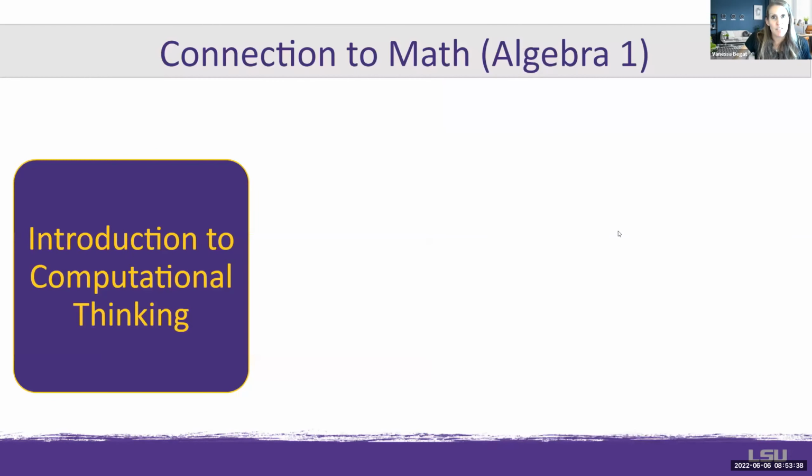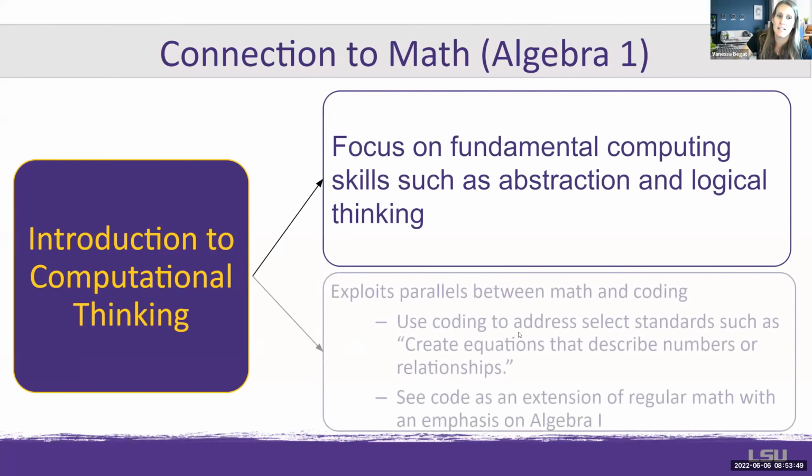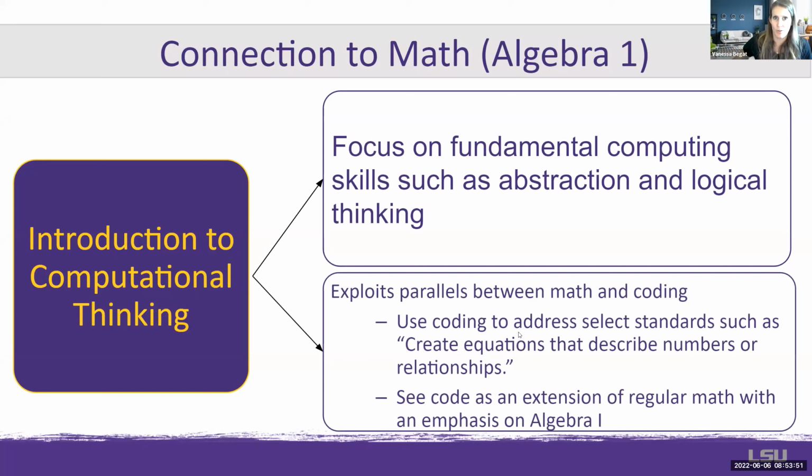So I talked about how we do have some standards alignment. So those of you who are taking Introduction to Computational Thinking, you're in for a real treat, because this class is really going to help the kids see the connection between math and coding. Okay, so coding is a tool to accomplish something, but there's a lot of math involved in it, and that math really aligns very closely with Algebra 1 in this course.